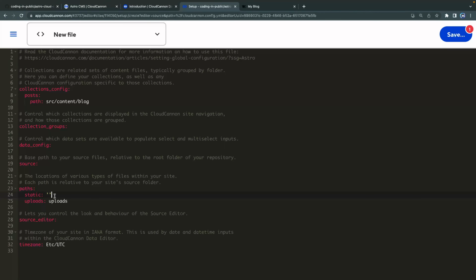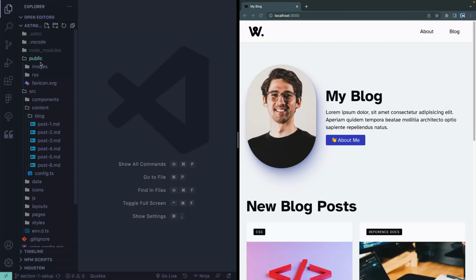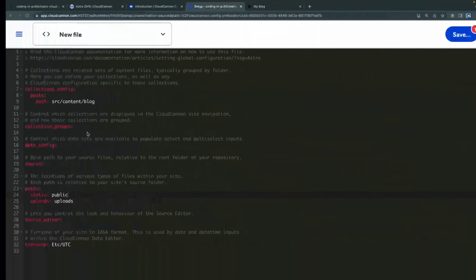but I will go ahead and say that the static files, these are the ones that are not processed by Astro's engine and all that, will be in the public directory. And that's just how Astro works by default. This public stuff, this will all go to the root of the server. So just telling it that.